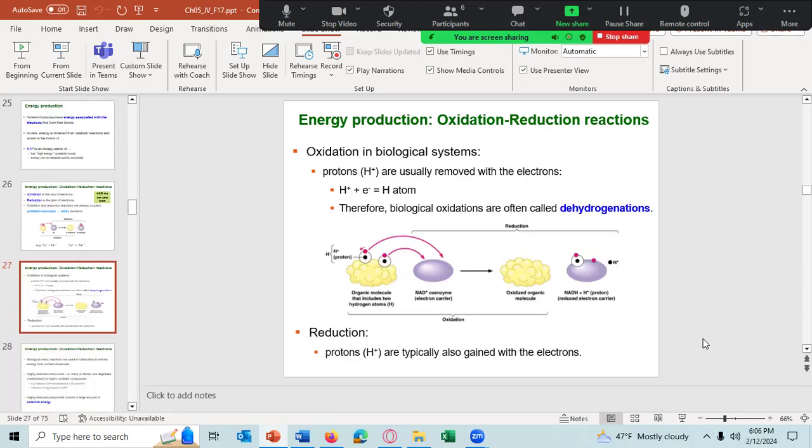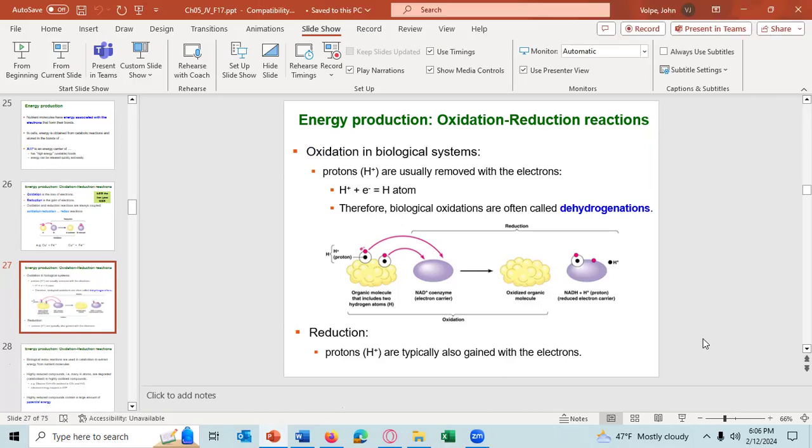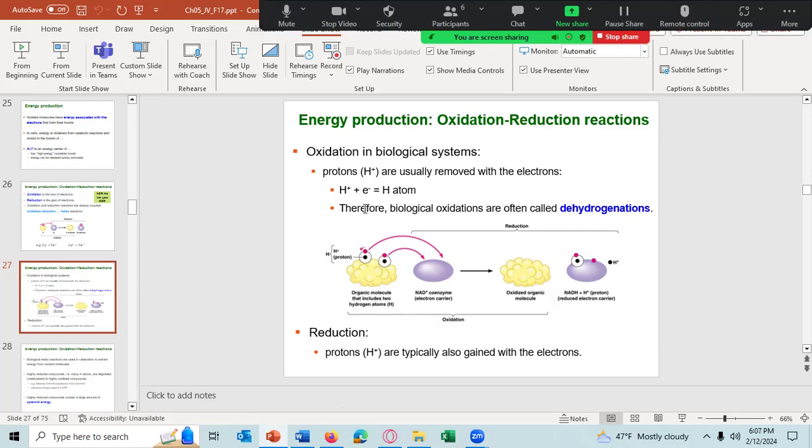In biological systems, oxidation usually has the hydrogen ion following the electrons. Remember, a hydrogen atom is made of one H plus ion and one electron. If the hydrogen ion loses its electron, then the hydrogen atom will be oxidized, and whoever gains the electron will be reduced.